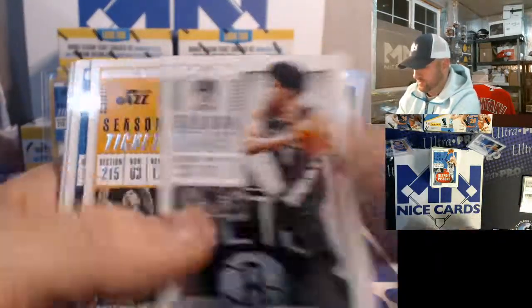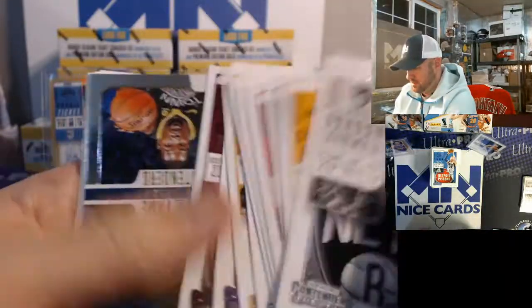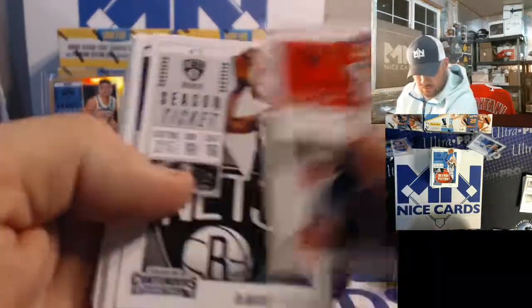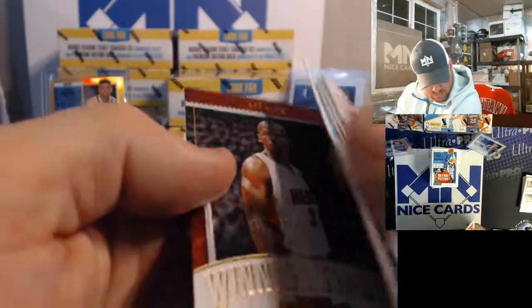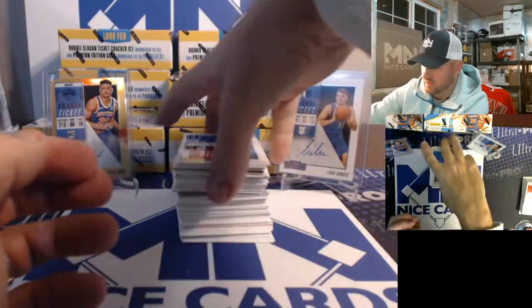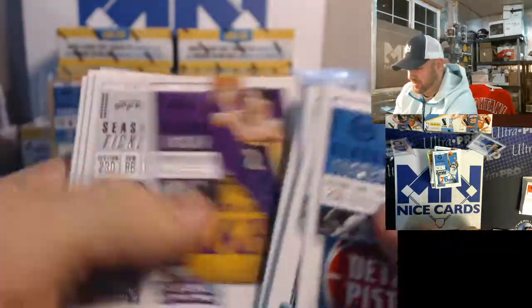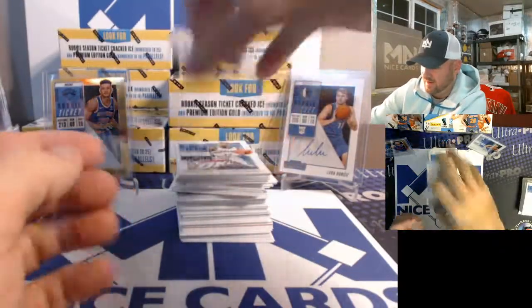Draymond Green, Prism. Here's a Durant, Hall of Fame Contenders. Here is a Ray Allen winning tickets for the Heat. Yeah, I agree. There's only two directions this case can go. Down and just ultimate fire case, so hopefully it's the latter.